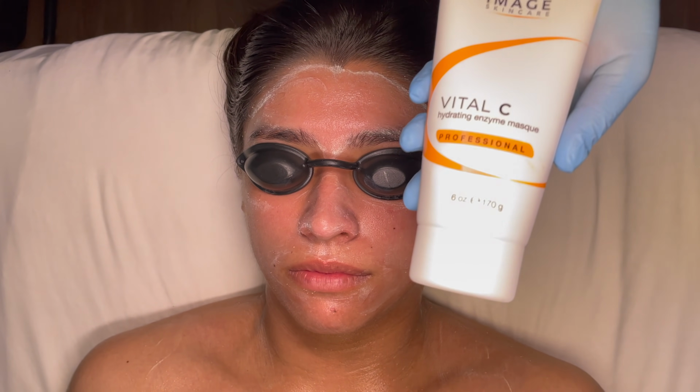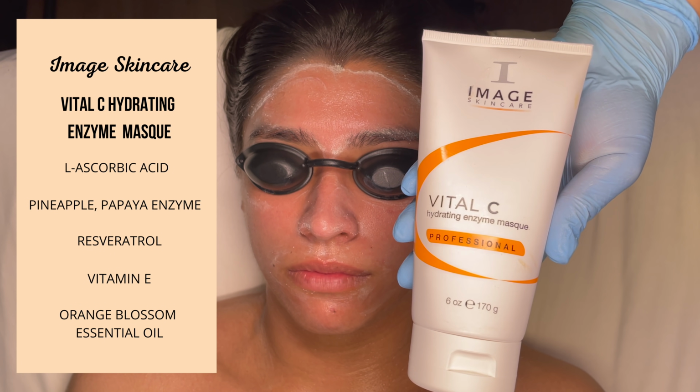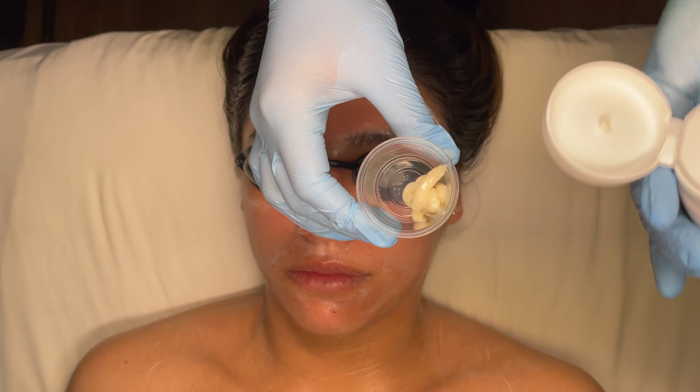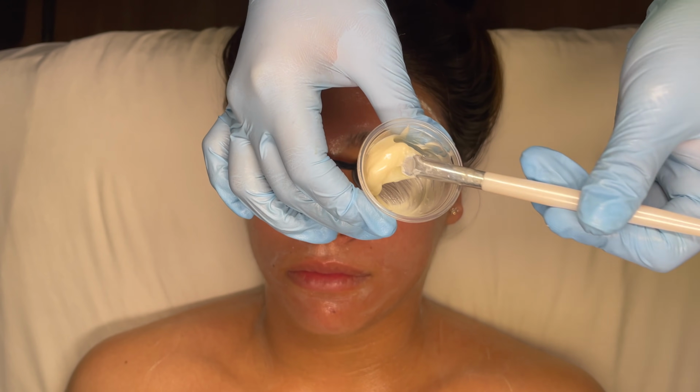Next, we can apply the Vital C Hydrating Enzyme Mask. This mask utilizes natural enzymatic exfoliants to gently dissolve the buildup of dead skin cells.